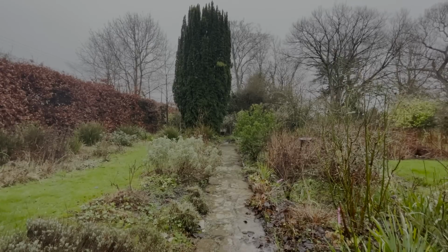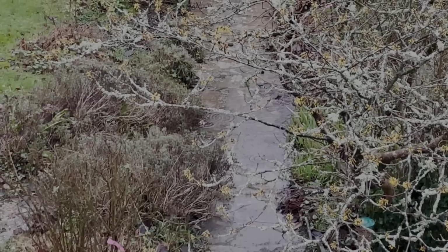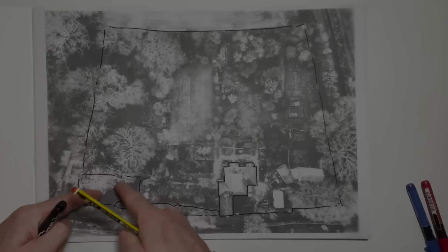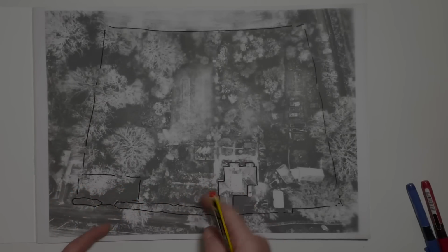Also, it's a very narrow path and it's low compared to the planting around it. So when it's wet, it's pretty unusable. You end up coming out of the car here, getting loads of mud, and then almost washing the mud off by the time you end up pretty soaked.